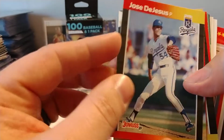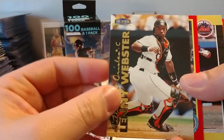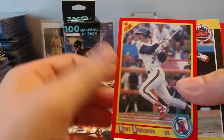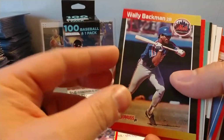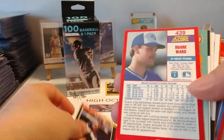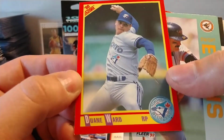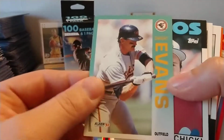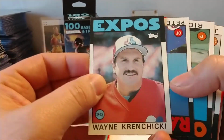We've got some 89 Donruss. Is this their... No, I thought it might have been their traded set also. But it's not, or update, or whatever they called it. There's a regular Score card with the red border. Wally Backman, 89 Donruss. So obviously there's a lot of junk wax in this particular one. Of course there usually is. Not any big deal to me.